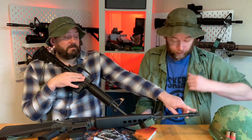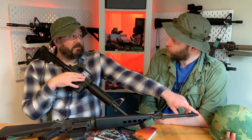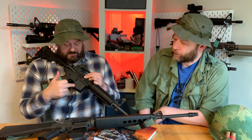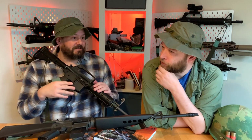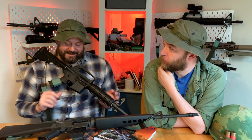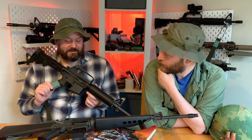There were lots of A1s with 3 prongs, and there were lots of A1s with these receivers. It was a real mishmash. They were just making stuff. We're at war, they were making rifles. You're not going to bin several thousand receivers because they're not quite to the spec you want them to be. So that was the A1.